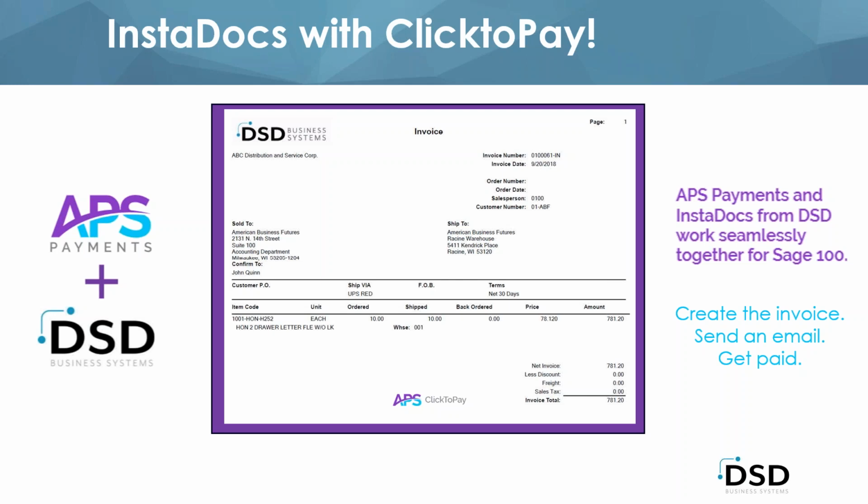works alongside that. So some of the things that we'll be showing today as far as enhancing the functionality in Paperless Office, we work together with that APS Click to Pay as well.